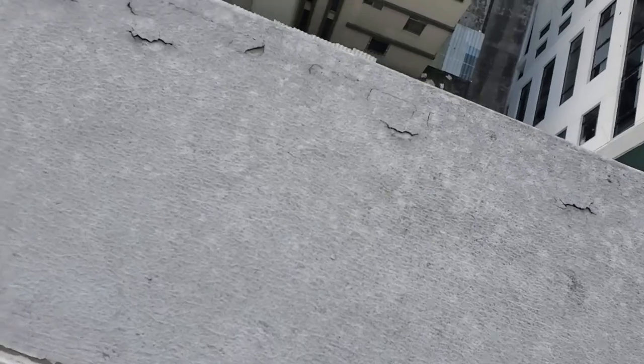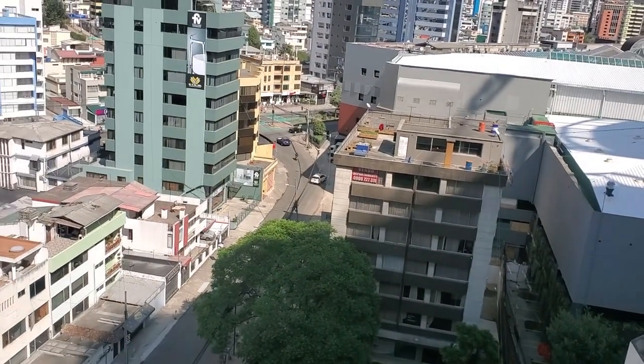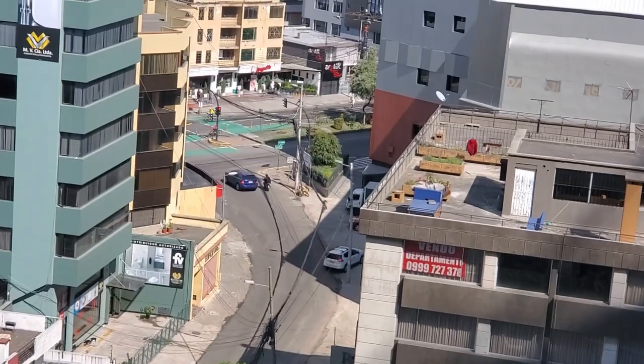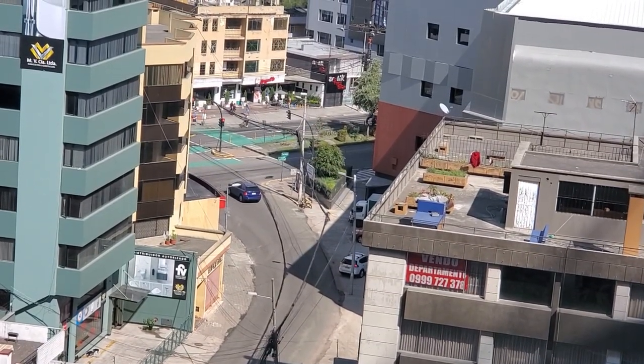So I'm pretty excited. In Quito, Ecuador, on Sundays, they shut down the roads so that people can ride their bikes. I can show you. Riding their bikes right now. You see, people are riding their bikes. Because of that, the traffic a lot of times is pretty bad because it's a lot of waiting.